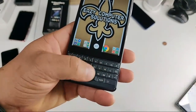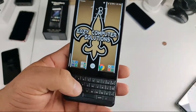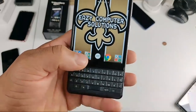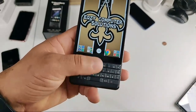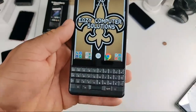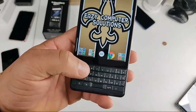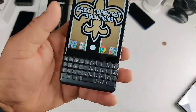So there is no navigation here on this device, which to me, oh my God, that's one of the hugest statements of the BlackBerry, especially with the Key One. When you're in a browser or something like that, and you want to navigate with the keys instead of using the touchscreen, well, this device is missing that. So it's missing some of the key elements from the original Key2.